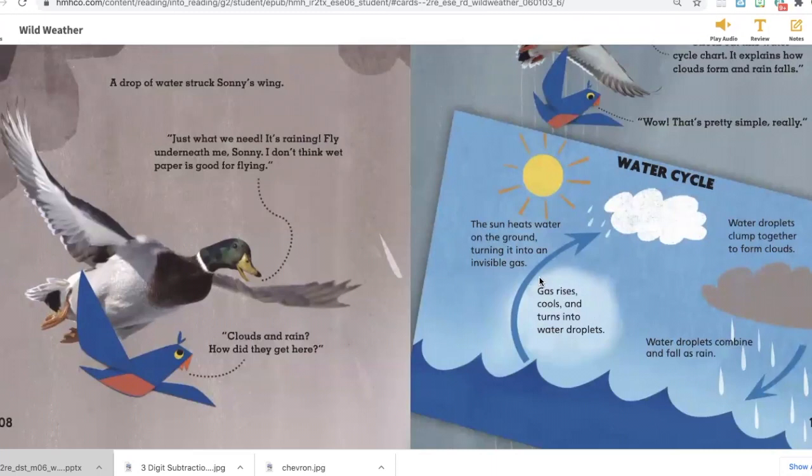So why does Chuck tell Sunny to fly underneath him? Very good. Chuck knows that Sunny is made of paper. He doesn't want him to get wet in the rain. What does this help you to infer about Chuck's character? Yeah, you could infer that Chuck cares about others. He wants to protect Sunny.